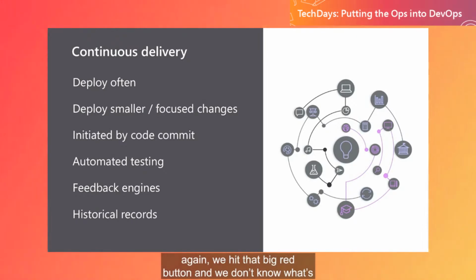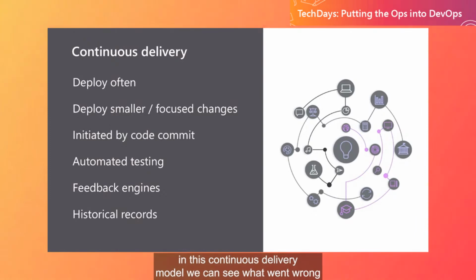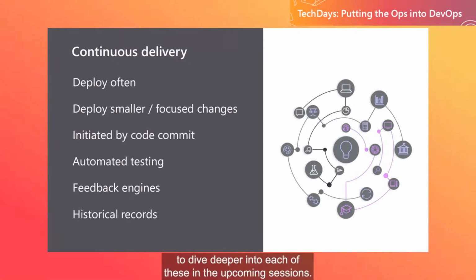Because again, we hit that big red button and we don't know what's going to happen a lot of the times. So we want to move to that continuous delivery model where we test things end to end, we can deliver it, and we have historical records to understand where things went wrong. So if we have a deployment pipeline in this continuous delivery model, we can see what went wrong where, and we don't have to go to production every single time. So these are really important concepts. Now we're going to dive deeper into each of these in the upcoming sessions.